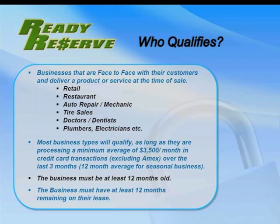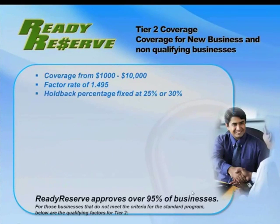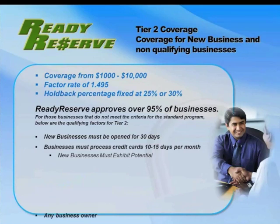Now, for our standard program, we do look for our clients to be doing approximately $3,500 a month in Visa, MasterCard, and Discover, that they've been in business for 12 months, and they have 1 year remaining on their lease. However, as long as the business type fits within our parameters, we have a Tier 2 for those business owners that simply fall below what is our standard requirement.